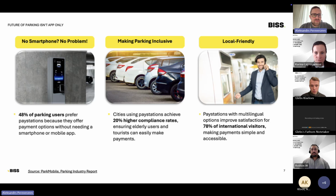A couple of facts for you. We've analyzed a couple of reports. One of them is the parking industry report from ParkMobile, and in the survey, 48% of parking users still prefer pay stations or parking meters because they offer payment options without needing a smartphone or downloading a specific app. Nowadays we have a lot of apps installed on our phones, and sometimes you just don't want to do these extra activities in order to install an app.